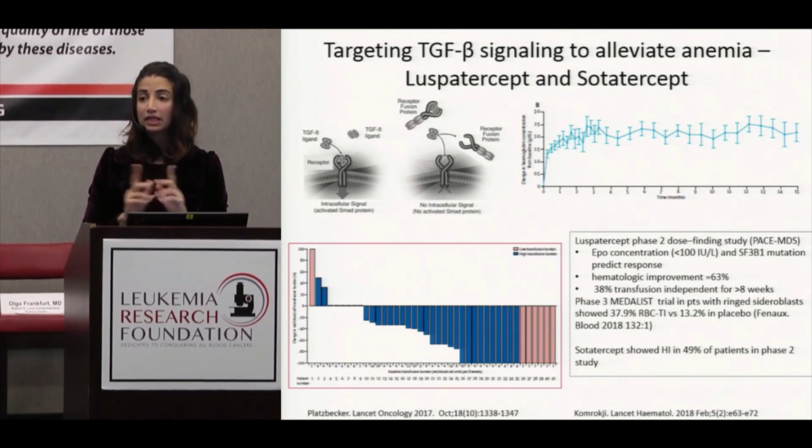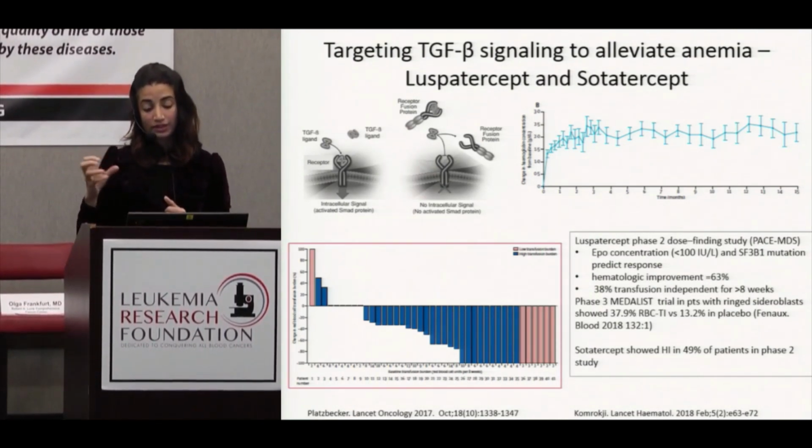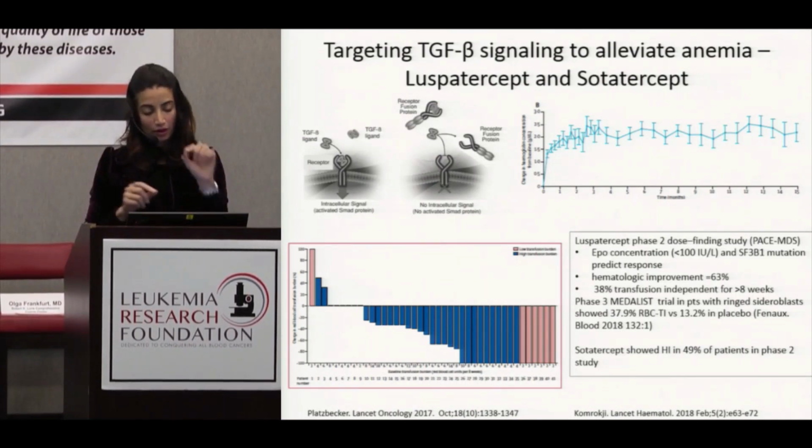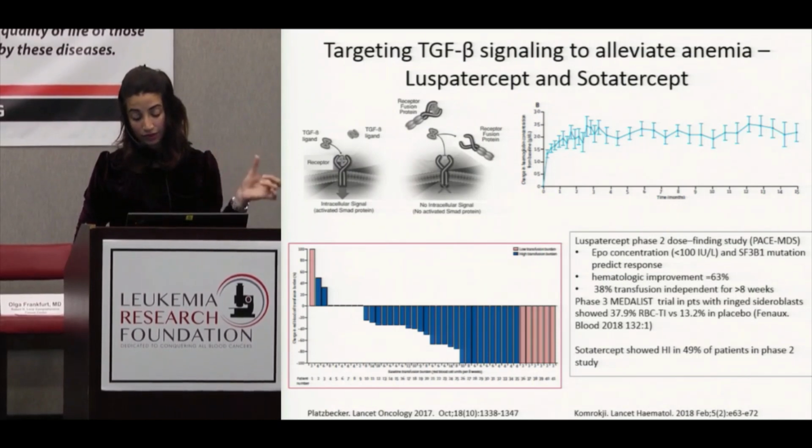Having said that, they did select the patient population. So the patients that seem to respond to this class of drugs are the patients that have a morphology called ring sideroblasts, which is something they see in the bone marrow where there's abnormal iron granules in the erythroid precursors, and that usually correlates with the mutation in a gene called SF3B1. So you had to have either ring sideroblasts or SF3B1 to go on this study. So those are the patients that definitely benefit.